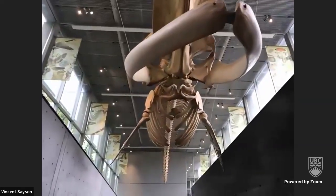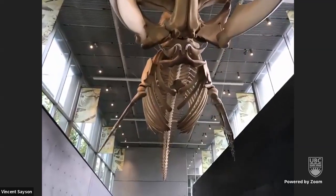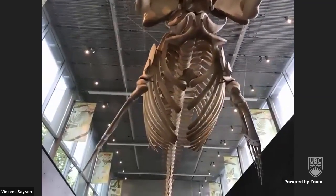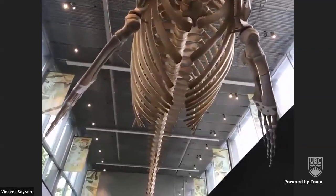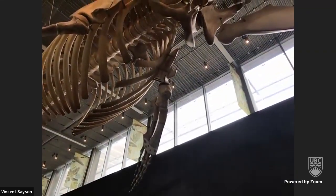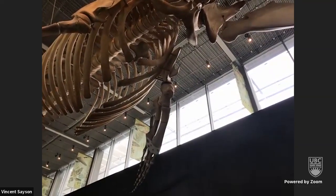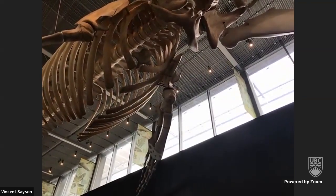Does anyone know what kind of creature the blue whale is? As I'm walking underneath this massive skeleton, this is from an animal who was 25 meters long, and when she was alive, she weighed more than 80 tons. That's more than 80,000 kilograms. One of the largest male blue whales ever found weighed almost 150 tons. To give you an idea, a full-grown African elephant can weigh 4 to 6 tons, so that could be 20 elephants to make a blue whale. This massive size, of course, is an extreme adaptation.